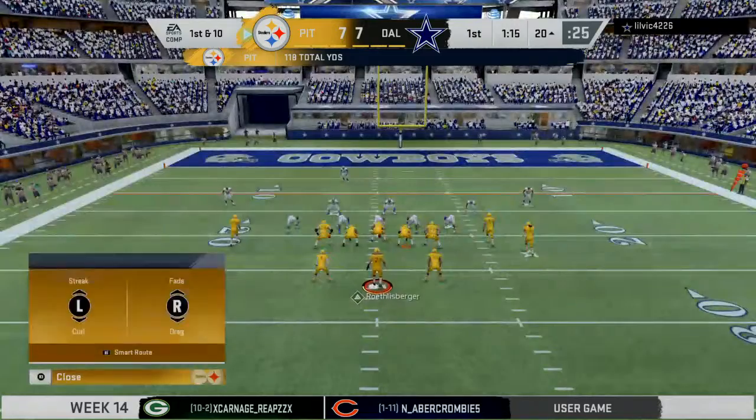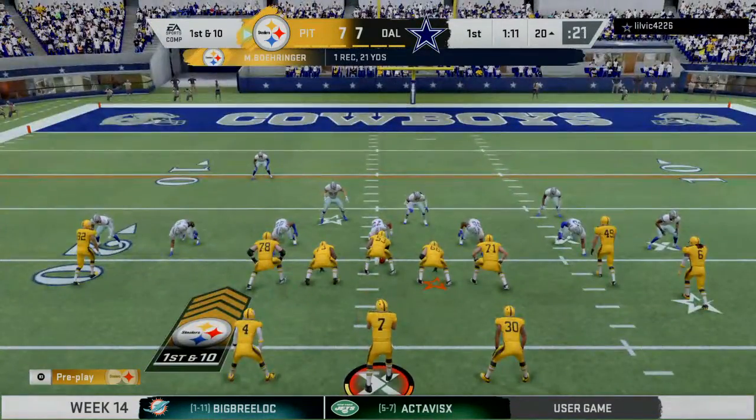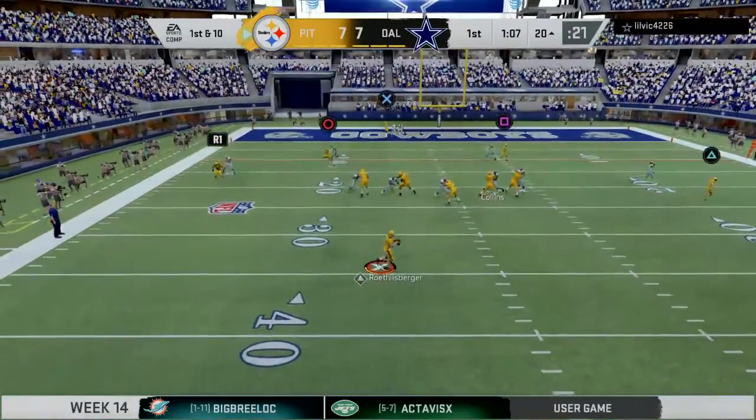Here we go. Black 80. Check. Block 54. Black is good.